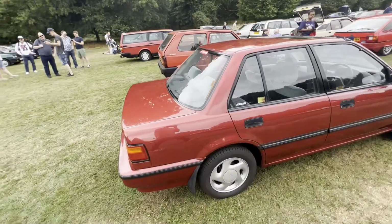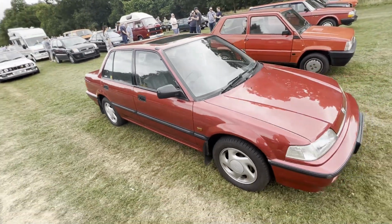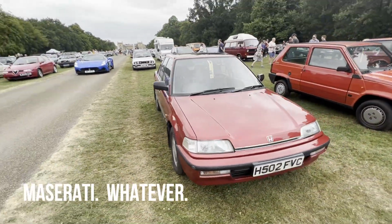Another Honda here, this 4-door Civic. These are pretty little things. And somebody brought a brand new McLaren that's disappearing with its tail between its legs. It didn't really fit in.